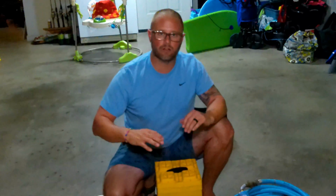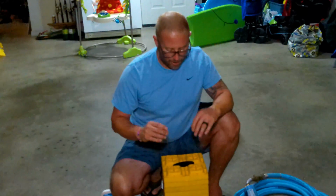If you guys do have a 4-inch plus rear bumper on your camper, travel trailer, RV, it'll fit in that bumper real nice. Slides in there, it's out of the way, no mess, no problem.